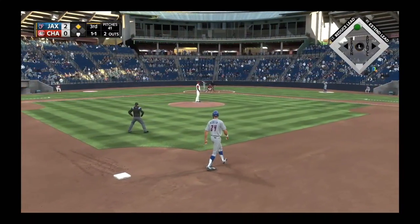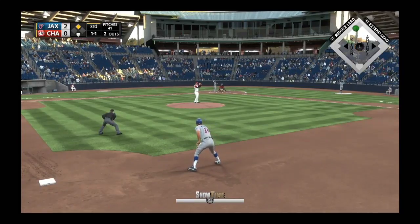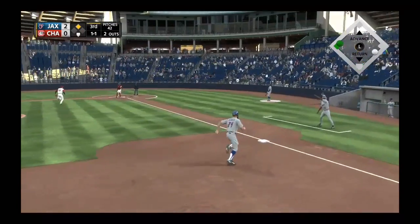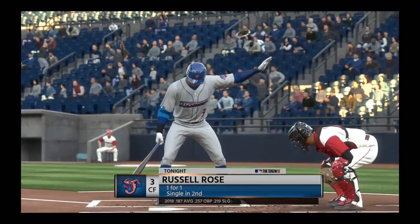2 outs, 1-1 is the count. 2-0 is the score. Archie McQueen is looking to run home. Here's the pitch. And, oh, hits it. And it gets past the third baseman. Archie stops right there. All right, Russell Rose is up 1-for-1 on the day.